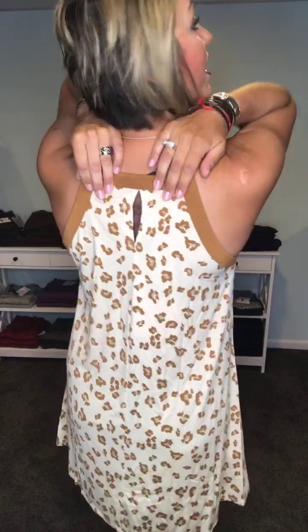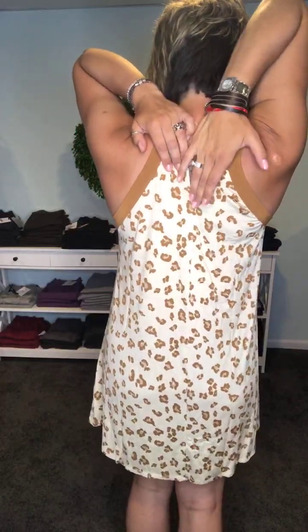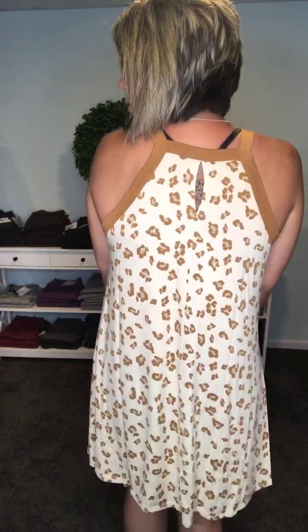So this is called the Keyhole Tunic. You might wonder why. And again, I'm sorry about the bra I'm wearing because it kind of meets in the middle here, so you're not going to get that full feature. Back here in the back, it has this little keyhole detail to it. So just that fun little something added where it has that keyhole in the back.